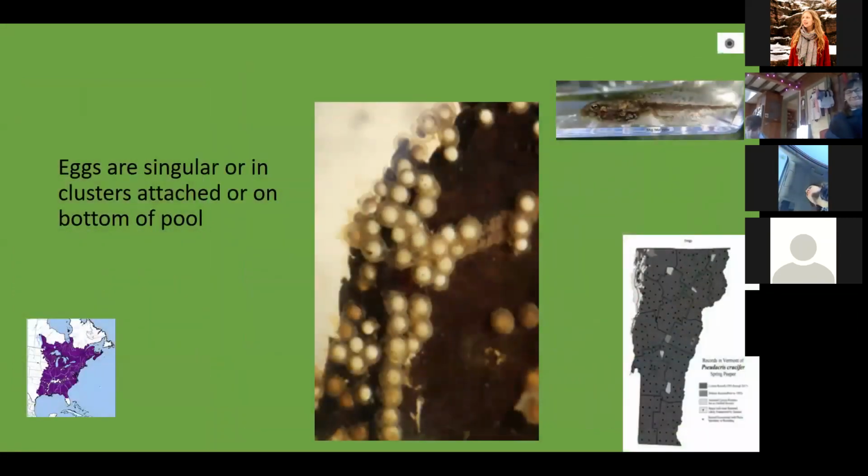They lay their eggs singularly or in clusters on the bottom of a pool, on rocks and things like that. And they are really abundant, which I'm sure you know. In my frog slides, you'll see in the corner, I have a little black dot. That's the size of their egg and what their egg looks like. So you can compare the eggs as we go along.